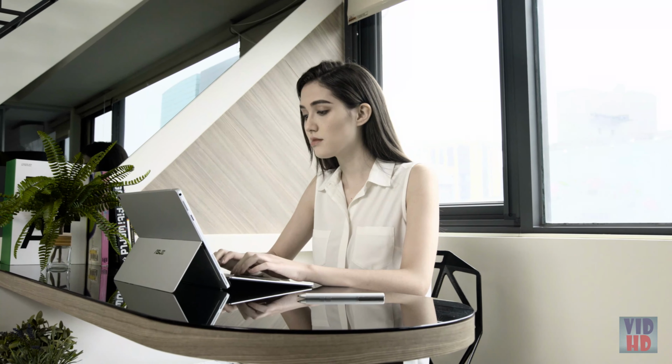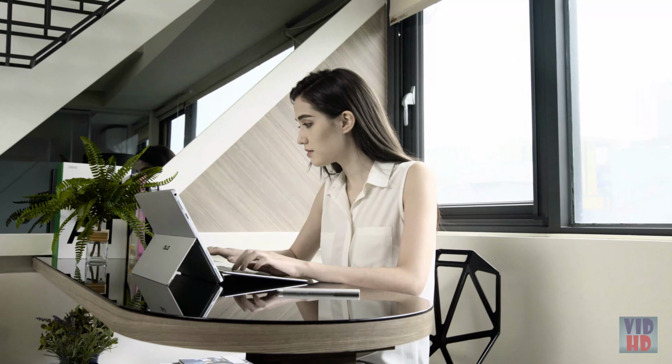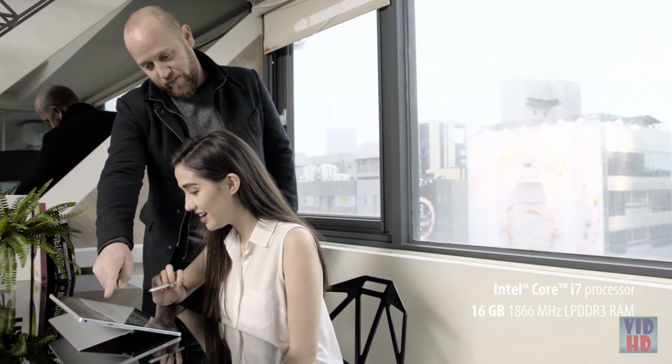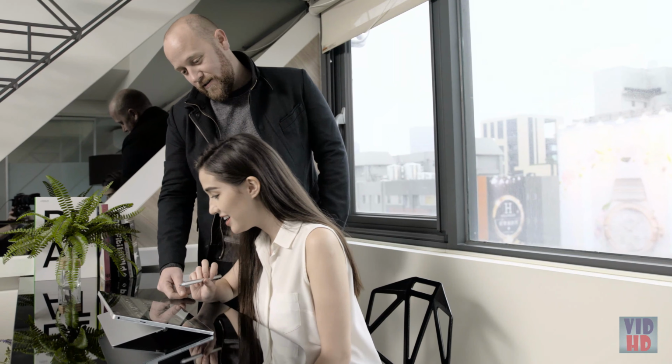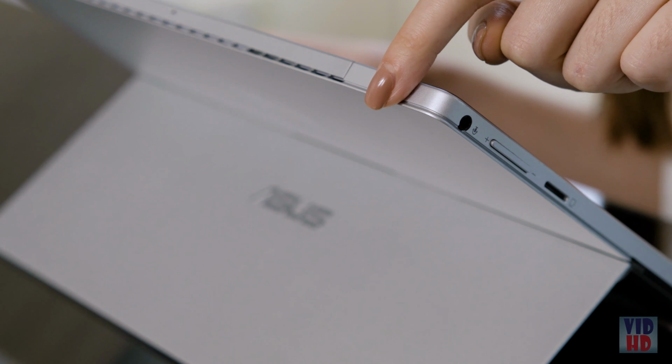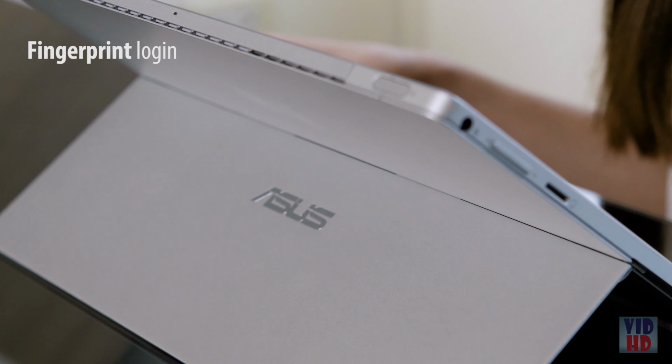Despite its portability, this PC has a lot of power. Up to an i7 processor and 16GB of RAM are available. With up to a 1TB SSD on top, you'll be able to work like a pro from anywhere. What's more, the fingerprint scanner lets you log in securely and quickly.